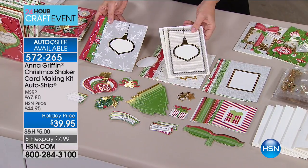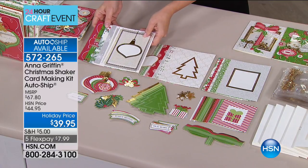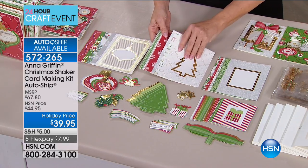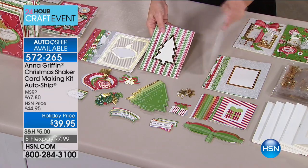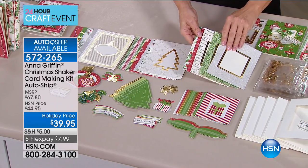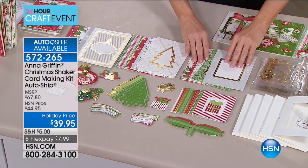So we start with an ornament, and these are giant 5x7 stickers. You punch out the center, and that becomes the window for the shaker. Then you have Christmas trees. Again, really great. They punch out the Christmas tree, and it becomes the shaker window. And then this square is actually a present. There are over 200 pieces in this kit to make these 30 cards.